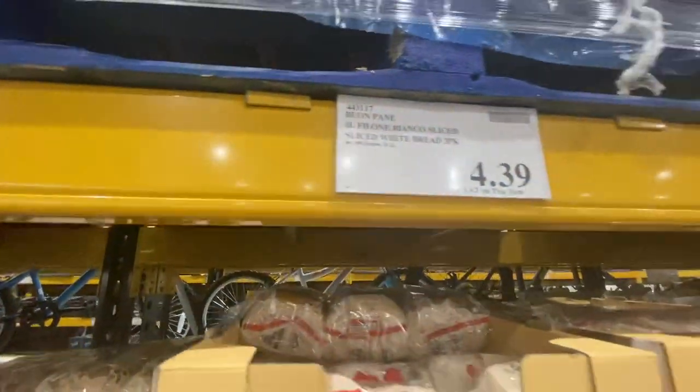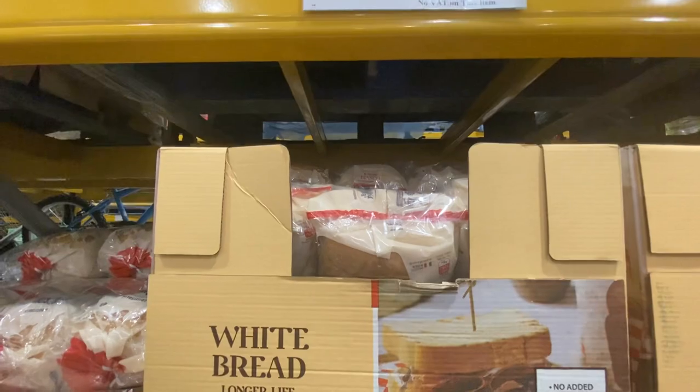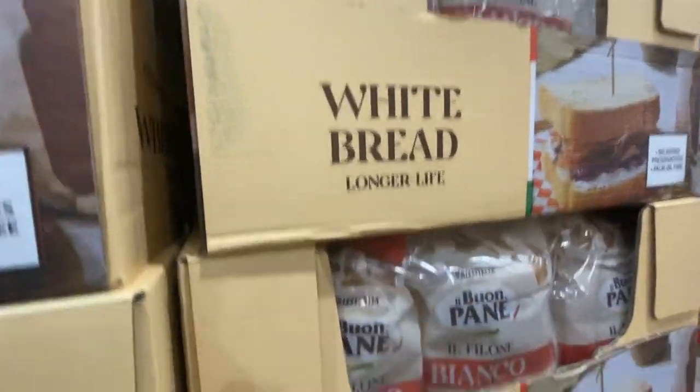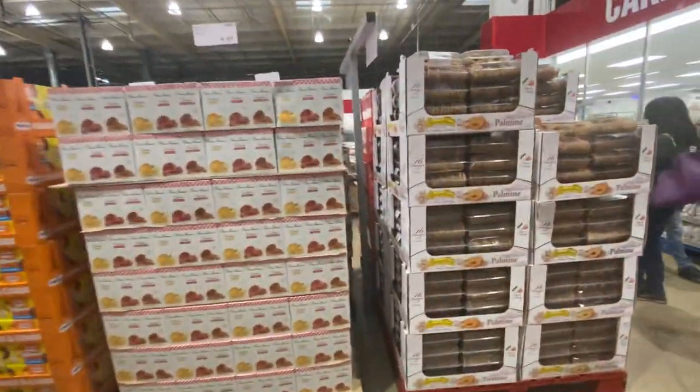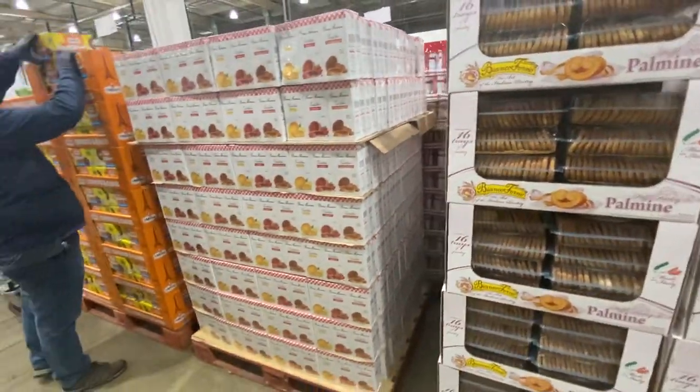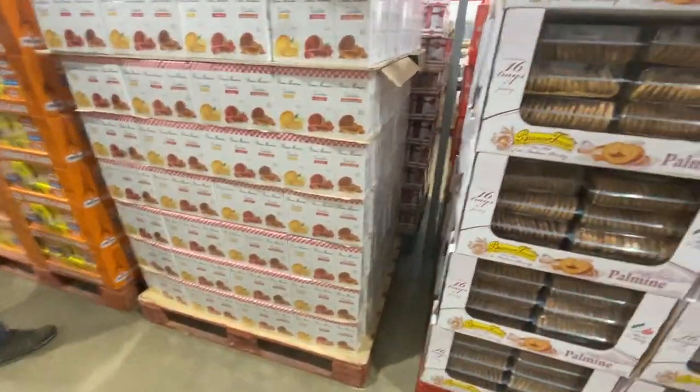Wow. One pen, $4.39. You got white bread as well. Food section. All the foods you can eat here. The cookies, different brands. Whoa, it's amazing. That's awesome.